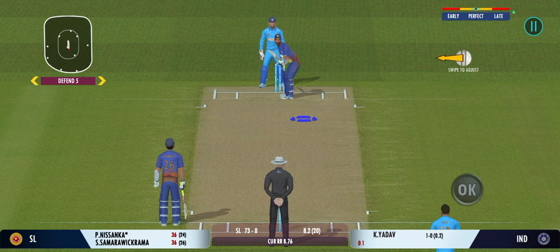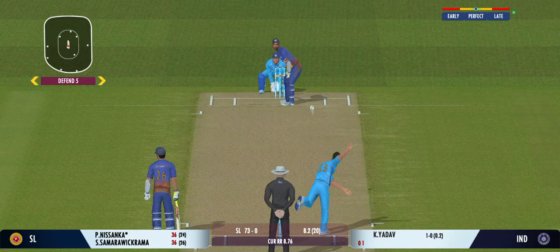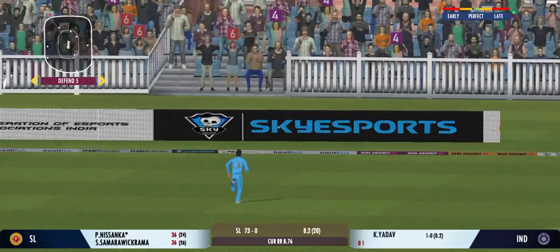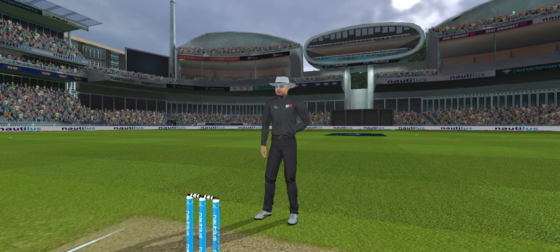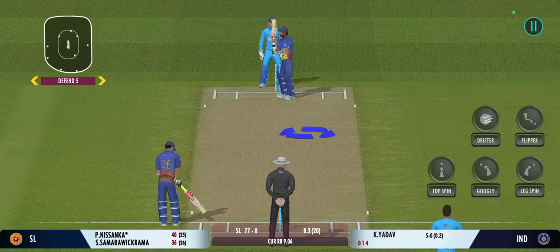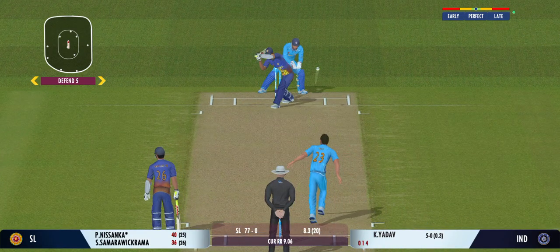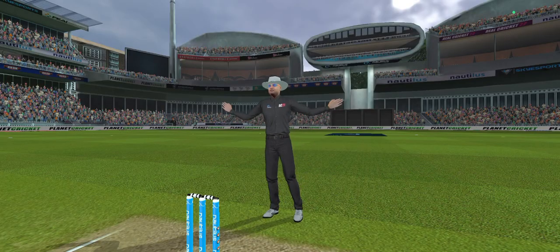Very well played. Just working on the field where the gaps are. But that's going to be four, all right. Sweet timing. He's not going to miss out on those. Is to bowl that one again.